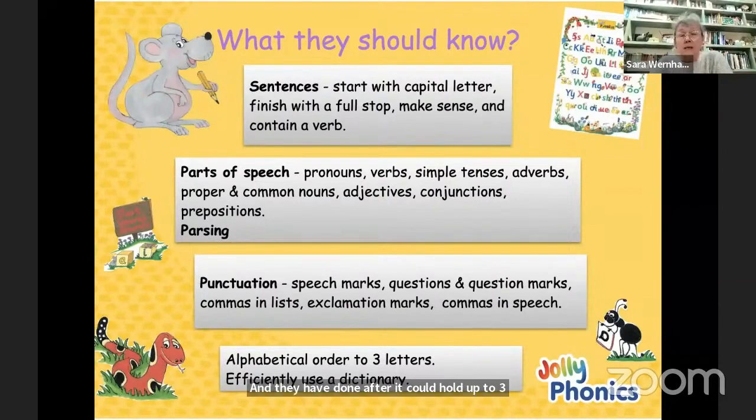And quite honestly, if they can do it up to 3 letters, they can then do it up to any number that they want to once they've got that principle and idea involved. And they can efficiently use a dictionary, because if you can't efficiently use a dictionary, it's no good, because it takes far too long and nobody wants to do it, and they don't bother. So we are assuming that they know all this.